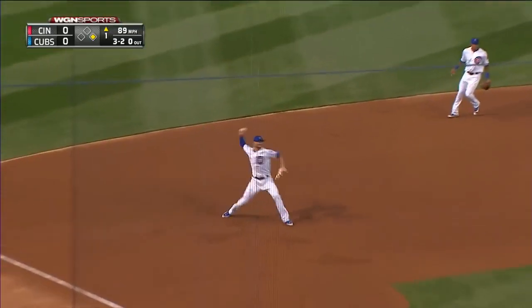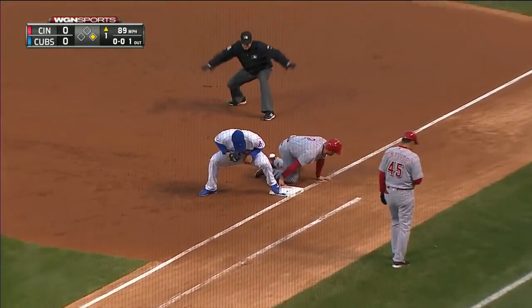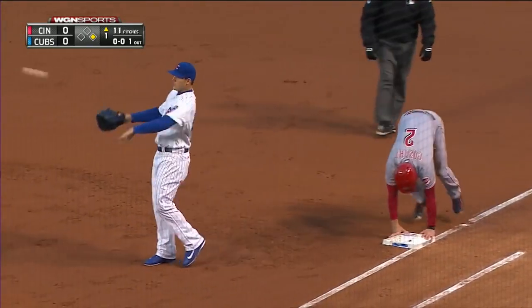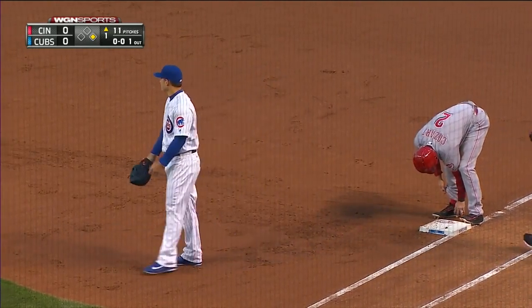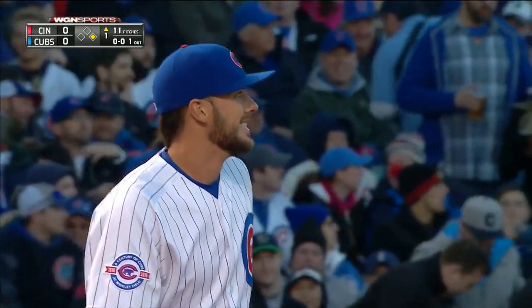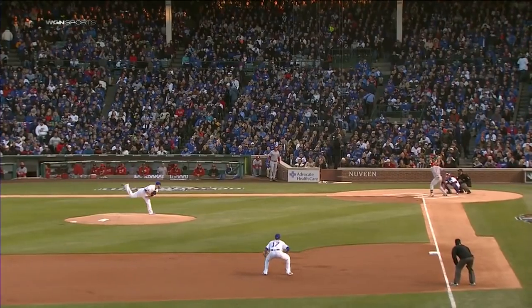3-2 line drive, caught at third by Bryant. Throw to first, not in time. Chris made a 1-hop throw, an absolute rocket off the bat of Suarez right to Chris Bryant at third. Cozart did not wander too far off the bag. That's out number 1. Cubs get a break. You can't hit a ball any harder.